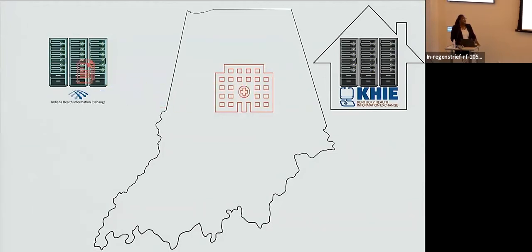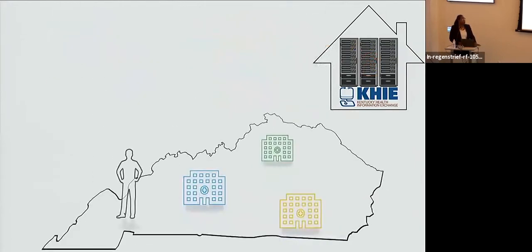So when that transaction is done and the encounter is done, that record is sent back to IHIE, which is then stored in KHIE, his home HIE. So when he returns home, he has all of his records available in KHIE there. Even so, the doctors will be alerted. They will be aware that this information is available for them to follow up on.